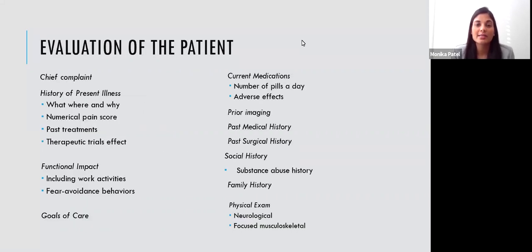When a patient first arrives and is complaining of chronic pain, there is a basic evaluation that each provider must perform. First, their chief complaint, whether it's neck pain, low back pain, hand pain, knee pain, and history of present illness, the what, where, and why, numerical pain score, any past treatments they may have had for this pain, and any therapeutic trial effects such as ice, heat, any medications they've taken on their own, any type of self-treatment that they've performed, or any treatment they received at other clinics.